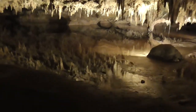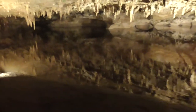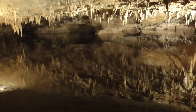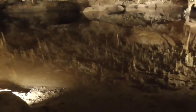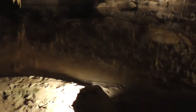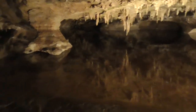So this underground body of water is called Green Lake. It's the largest body of water in Luray Caverns, covers 2,500 square feet, and the deepest part of the lake is between 18 and 20 inches. So it's not super deep, but it is huge and very beautiful.